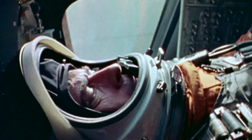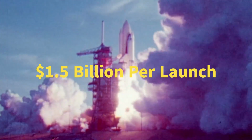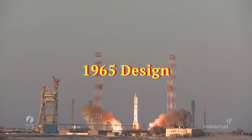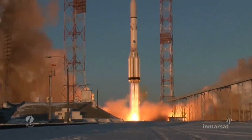Throughout its operational history, the shuttle program executed a total of 135 flights, with an average cost exceeding $1.5 billion per launch. Compared to Russian Proton cargo launches, which are based on a 1965 design and estimated to cost $110 million per flight, it's way too expensive.